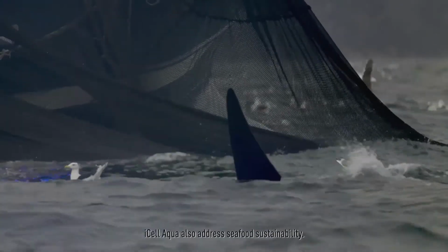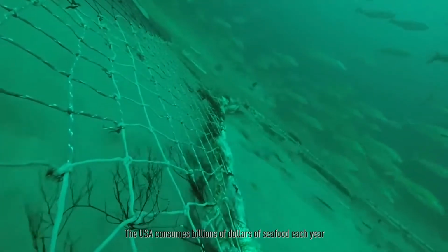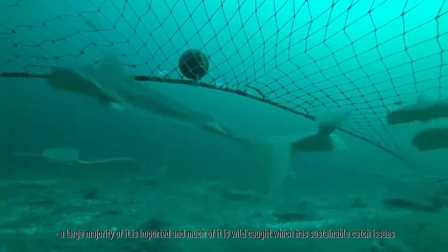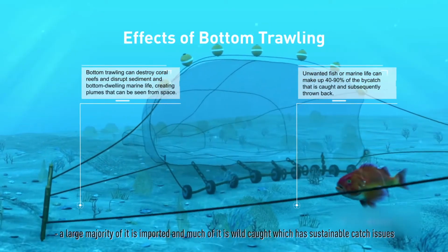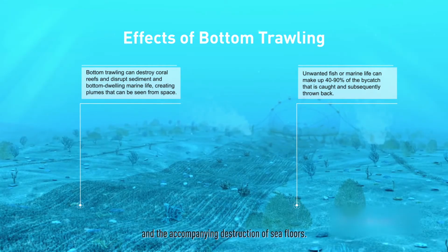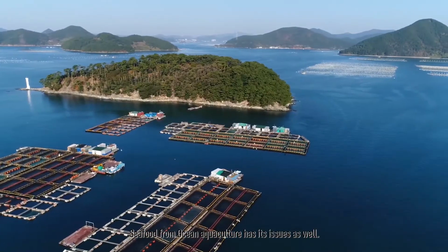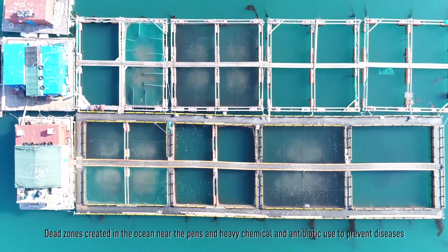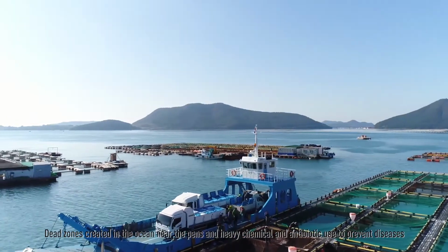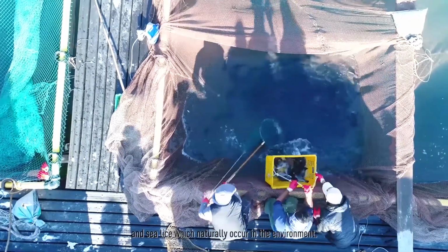iCell Aqua also addresses seafood sustainability. The USA consumes billions of dollars of seafood each year. A large majority of it is imported, and much of it is wild-caught, which has sustainable catch issues and the accompanying destruction of seafloors. Seafood from ocean aquaculture has its issues as well. Dead zones created in the ocean near the pens, and heavy chemical and antibiotic use to prevent diseases and sea lice which naturally occur in the environment.